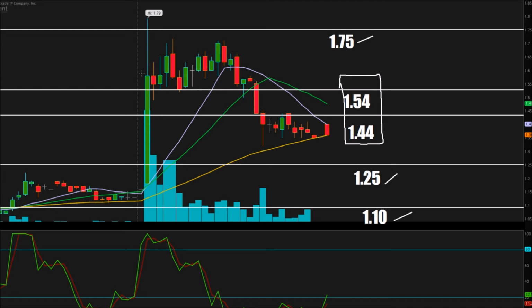Our candle closed all the way down here, almost halfway in the candle. It would have been much nicer if we closed somewhere up here. So I would have liked to have seen this candle been more like this. And really, if it got denied at this resistance level and closed there, that would have been very ideal. We would have had a little wick, and we would have had a close at an optimal area where we could potentially have a breakout.